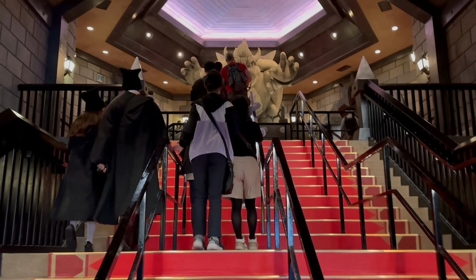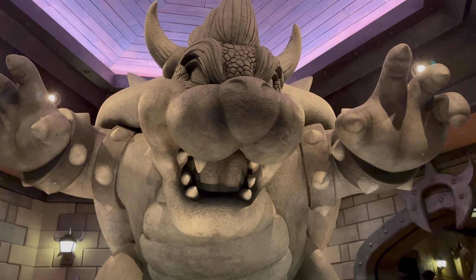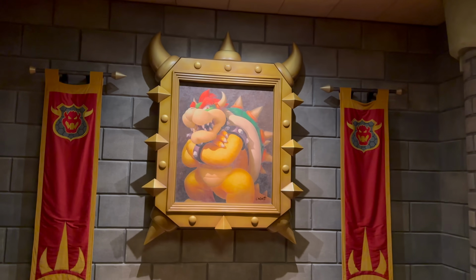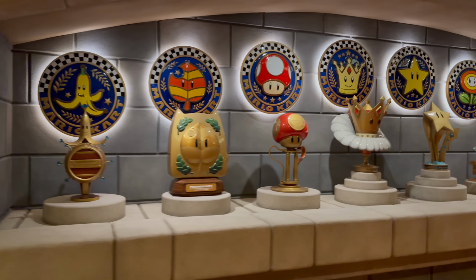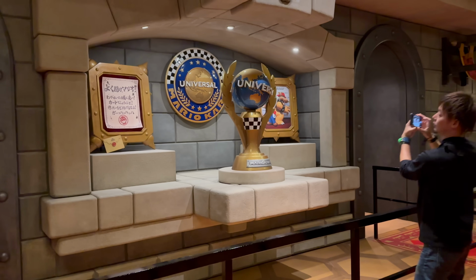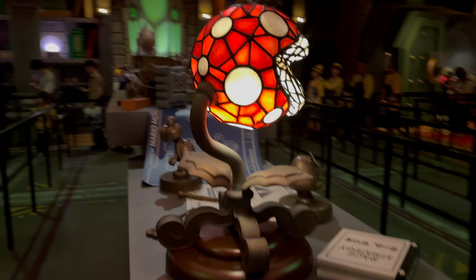Wow. I'm glad to climb these stairs. Our first attraction for the day was the Mario Kart ride, where the line gave us a thorough tour through Bowser's castle. Honestly, the decorations here were incredible. The attention to detail was insane. What a majestic photo. They had all the Mario Kart trophies lined up in a hallway, along with a special Universal trophy too. I really love this stained glass piranha plant lamp. I've never seen something like that before.